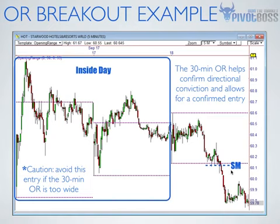Now, keep in mind, and this is a very big caution right here, you do not want to trade a 30-minute opening range breakout if the 30-minute range is super, super wide. You want it to be normal size compared to the average opening range, or you want it to be more narrow than usual. More narrow is best.